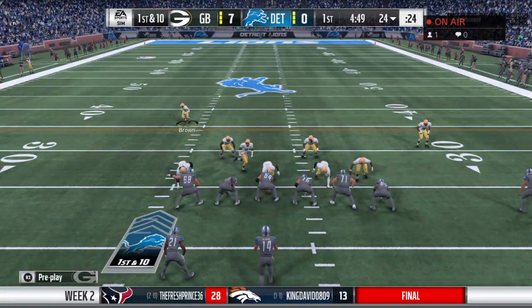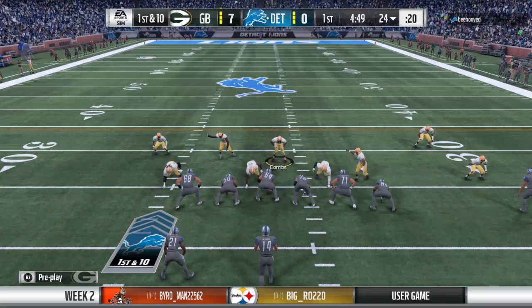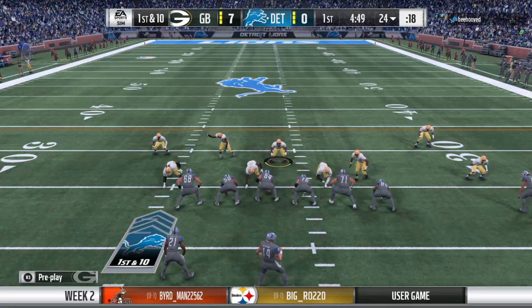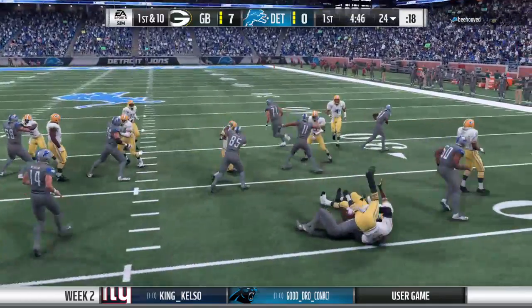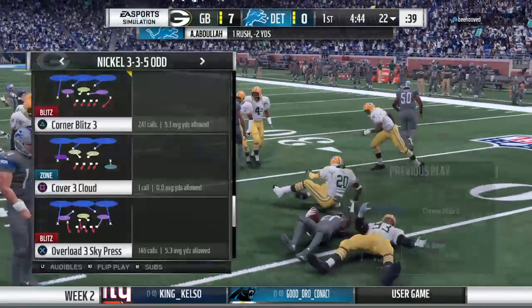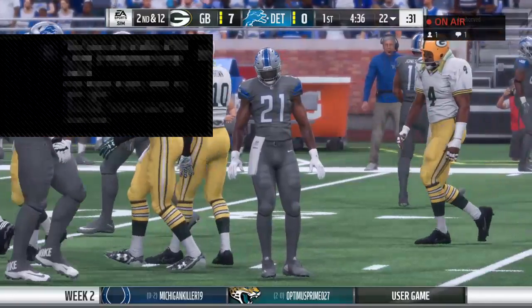Looking to jam the receivers at the line here. Press coverage look defensively. Now here's the first carry for Amir Abdullah. And this one goes nowhere. Losing a yard. And that'll make it 2nd and 12.